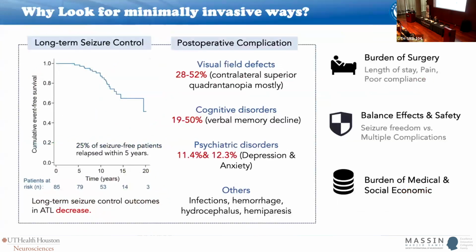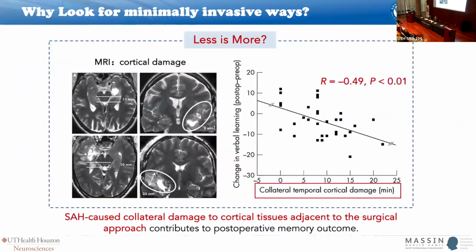But why are we seeking minimally invasive ways? In long-term follow-up, seizure control drops down; at 5 years it is less than 50%. Another concern is post-operative complications, such as visual field defects and cognitive disorders. Even with selective amygdalohippocampectomy, these procedures can damage the neocortex.